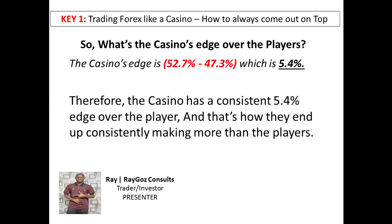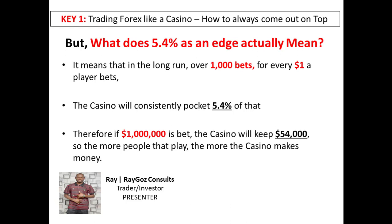So what's the casino's edge over the players? The casino's edge is 52.7% minus 47.3%, which is 5.4%. Therefore, the casino has a consistent 5.4% edge over the player, and that's how they end up consistently making more than the players. But what does 5.4% as an edge actually mean? It means that in the long run, over 1,000 bets, for every $1 a player bets, the casino will consistently pocket 5.4% of that. Therefore, if $1 million is bet, the casino will keep $54,000. So the more people play, the more the casino makes money.